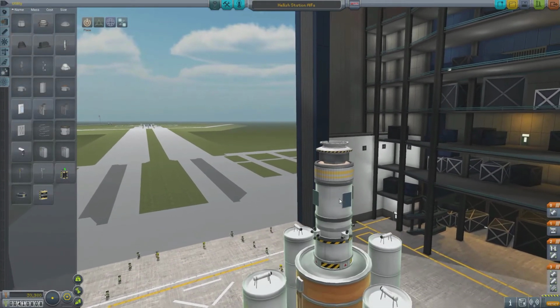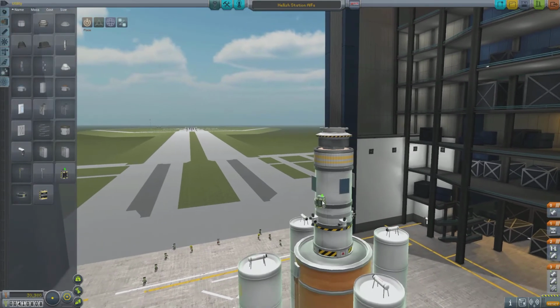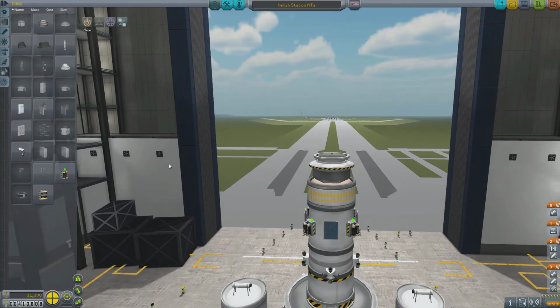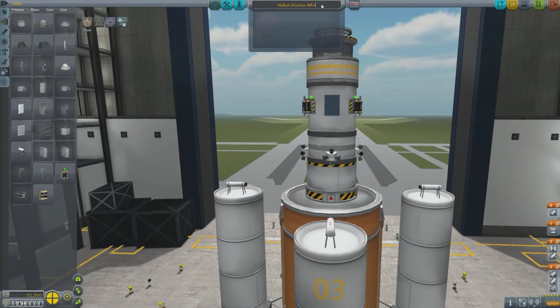Now, we need some batteries on this because if we're going on the far side of the planet and doing manoeuvres and so forth, we don't want to be reliant on the solar panels when we haven't really got them. So let's just put some batteries on there as well. Brilliant. And that is about ready. This is now not the Hellish station, but this is the station delivery craft.